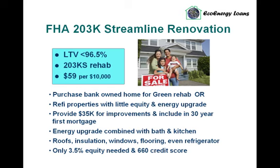Now the beauty of all this is we take all these improvements, up to $35,000 worth of improvements, and we include that in your 30-year first mortgage. And you only need 3.5% equity and a 660 credit score. And then a whole other topic is actually purchasing bank-owned properties or distressed properties and doing this renovation on it. So there's a lot of value here with what we call the FHA 203K.